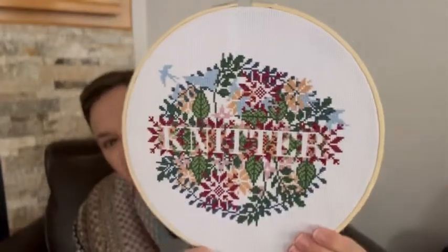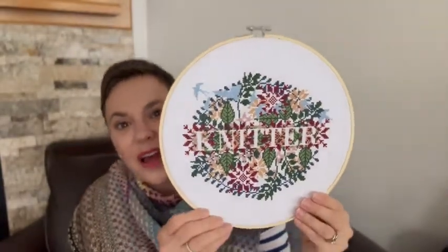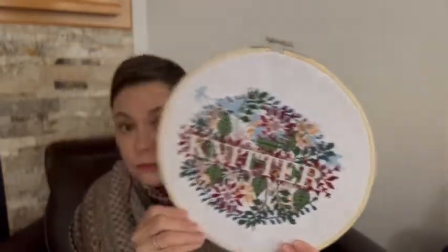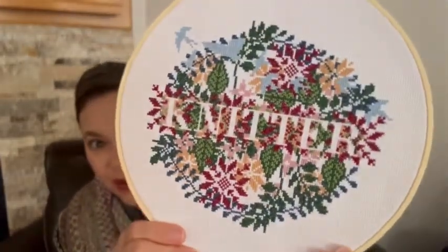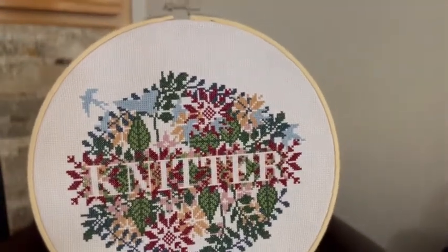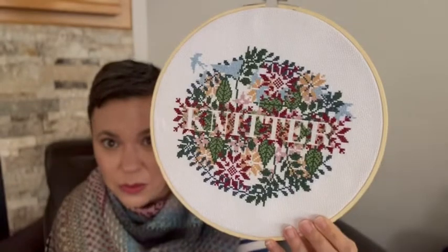Last episode, I was working on a couple of gifts, and I thought I would just show you where I was at with some of those finished objects. So I completed this cross-stitch project. It's not perfect. I made mistakes. I'm owning it. I chose my own colors, so the colors are not exactly as the kit recommends, but I'm really happy with how it turned out.